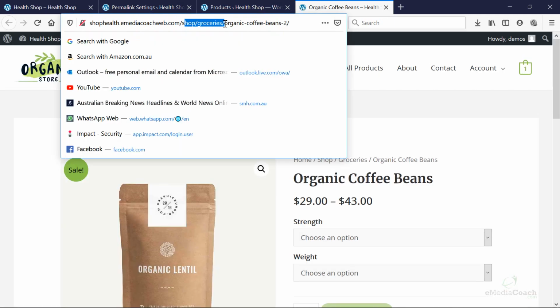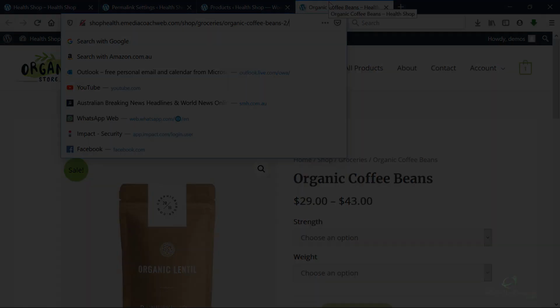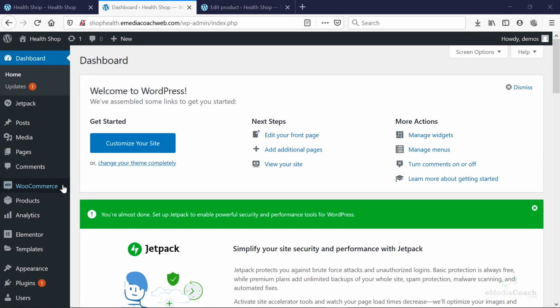There we go. This is what a customer will see. The website shop, the category, which is groceries, and the product, coffee beans. Here's another cool feature for your e-com store.